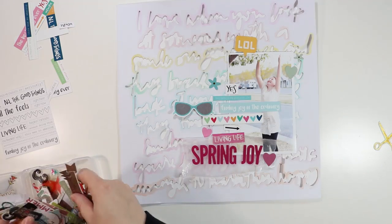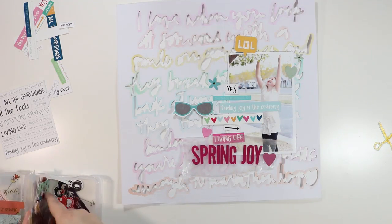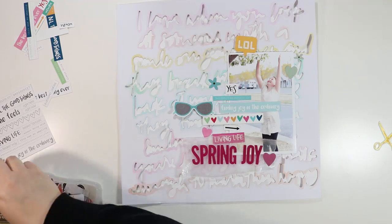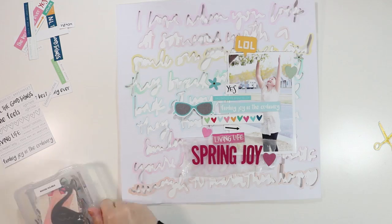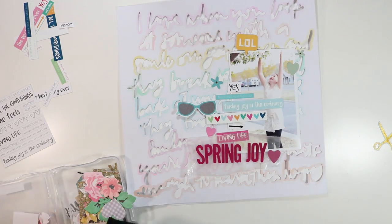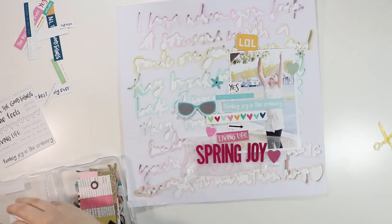So I'm looking through some pink paisley die cuts now. I knew there was some purple in there, so I was just looking for something like that. I don't think I pull anything out of here that I'm going to use, though. And now I'm pulling out some Maggie Holmes. I don't believe I use anything out of here either.